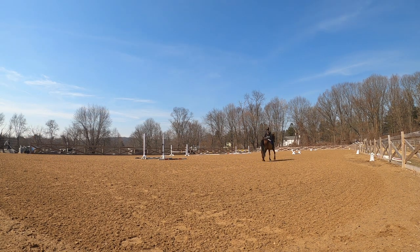Next, here you will see me working on some leg yielding and what we call trot on the spot, which is some very small collected trot movements that help strengthen their hind end.